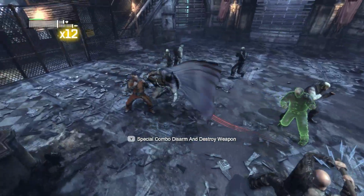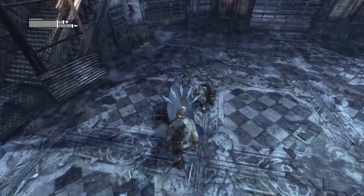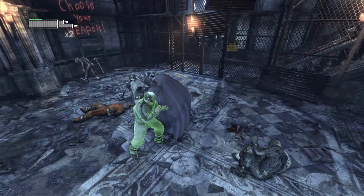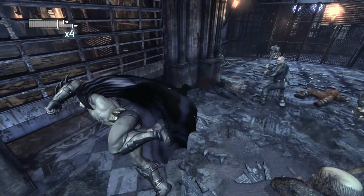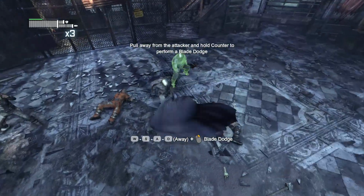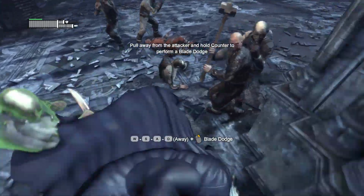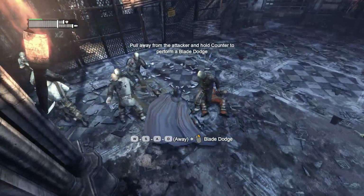Want to get the informant last, really, as usual. Somebody else has just picked up the blade, so let's try and knock him out. At the same time, try and keep my eye on the informant. Oh, guy's picked up Mr. Hammer's hammer there. Right, the informant also has the blade, which is not a good thing.